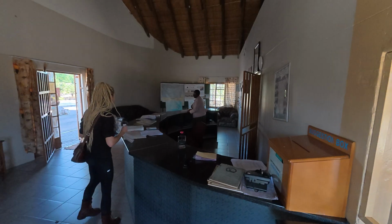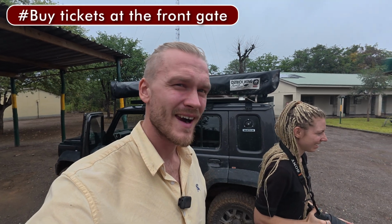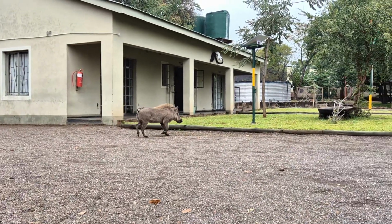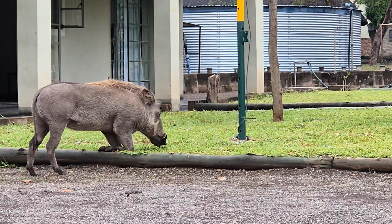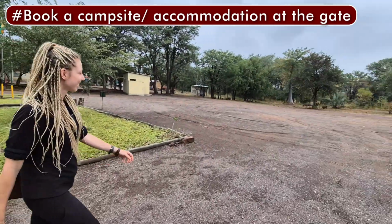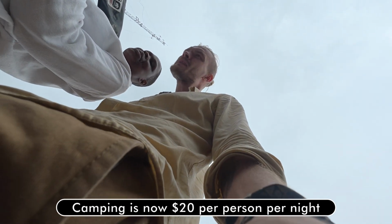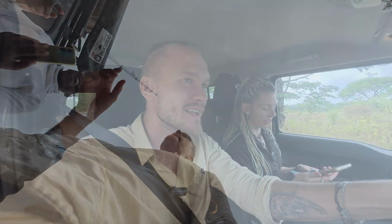In most national parks, the entry tickets can be purchased right there at the front gate. However, if you have not pre-booked your accommodation online, then handling this is another thing you need to do at the gate. He's just telling me that camping is now 20 per person per night. And I didn't know, I thought it's still 17. The campsite prices have risen, so it's $20 per person per night.